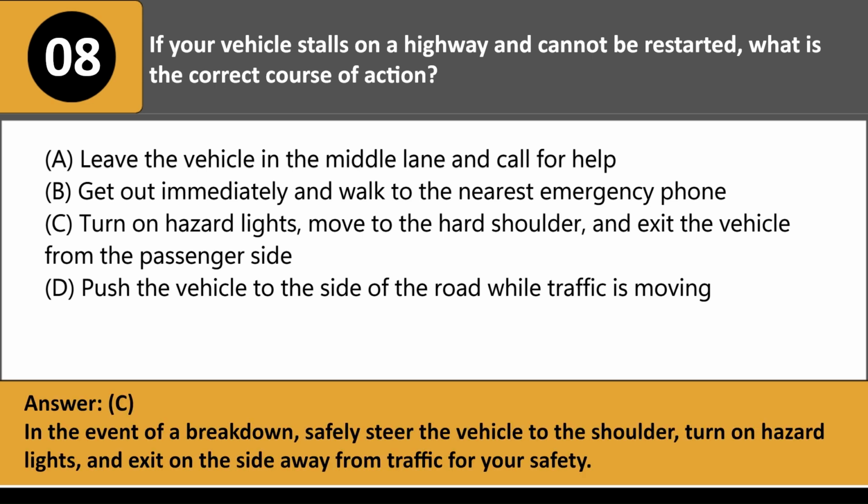Answer C. In the event of a breakdown, safely steer the vehicle to the shoulder, turn on hazard lights, and exit on the side away from traffic for your safety.